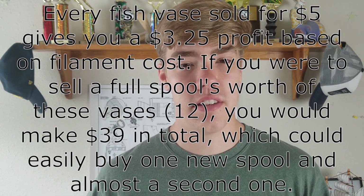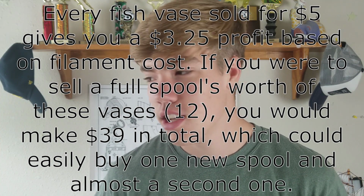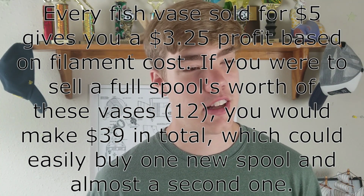You can print about 12 of them just from one spool if you really want. So assuming you sell all 12 of those, all for $5 to different people or however you sell it, you can make up to about $40, exact number here on screen, if each one's a $3.50 profit, which means you can buy more spools, print more, all that great stuff.